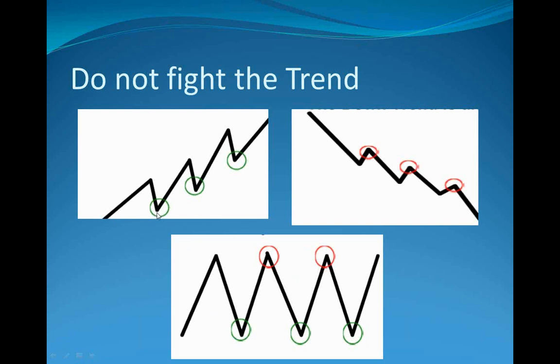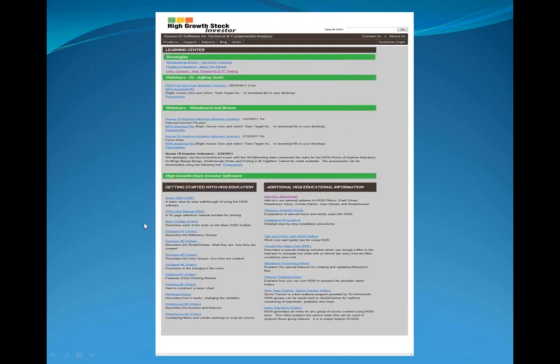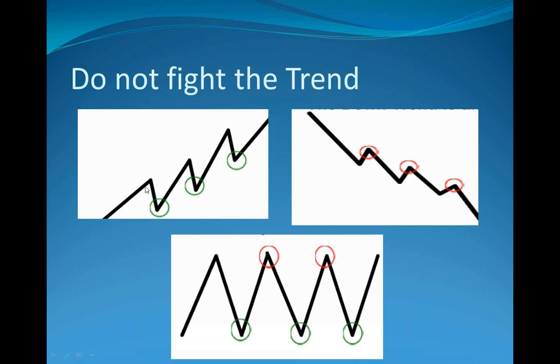I buy at pullbacks for one reason. Well, for a lot of reasons. They're higher probability because I know where to put my stops. But in reality, in a strong uptrend, probably doesn't matter where I bought, I probably made money. In a downtrend, how do I make money going long? I have to buy here and sell here.